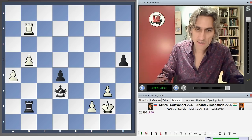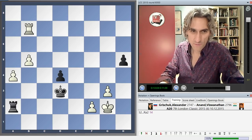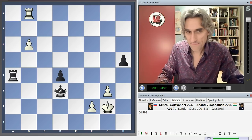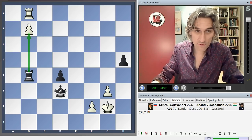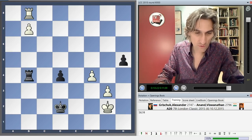So another tough day. But this is definitely winning for white. All Grischuk needed to do was keep pushing the b-pawn. Here Anand resigned. If rook b4, rook has to stay behind that pawn, otherwise the rook moves away and you make a queen. And now all you need to do is push the f-pawn.